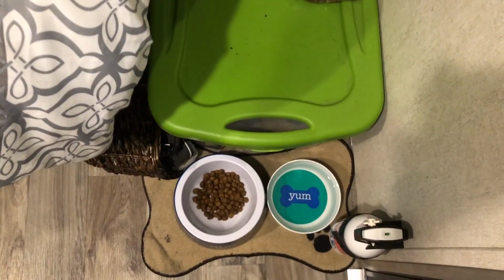And then next to that, we just have two little baskets. One of them has all of her outside toys and her bath stuff, like her towel and shampoos and things like that. And then the one in front has all of her extra things, like she's got her little booties in there for if it's too cold or something and her paws get sensitive. And then her sweaters and things like that that she doesn't really need daily, we keep in that front bin. So there's that. And then right in front of that is a little mat with her food bowl and water bowl, just right in front.